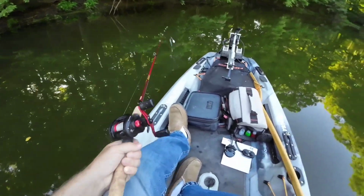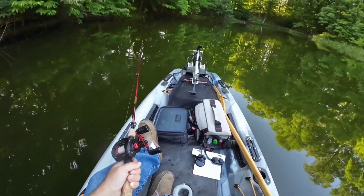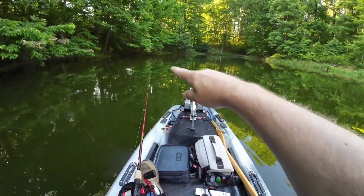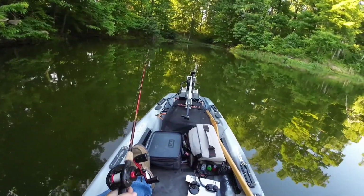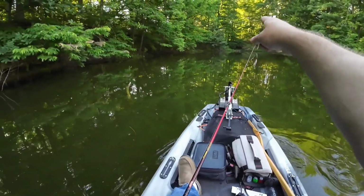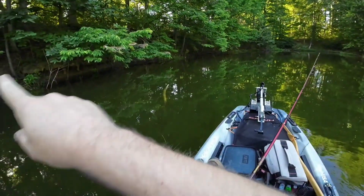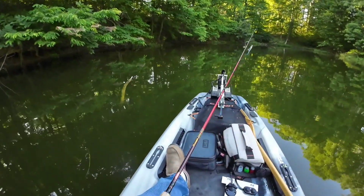I come to this little spot right here. It's just another cove. Like I said, this lake's just full of them. But it kind of goes up here, just kind of makes a circle, goes around to this little cove over here. It's a really cool little spot. It's kind of like just a little levee right here that comes around. It ain't very wide at all. The main lake is just on the other side of it there.